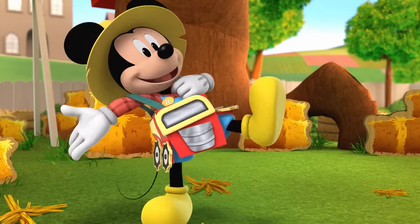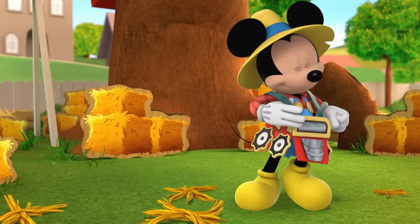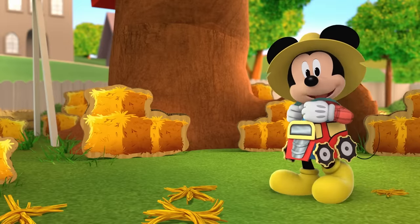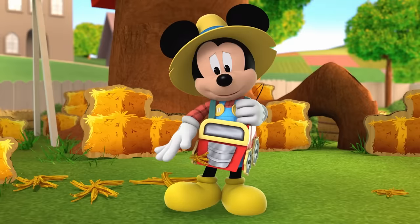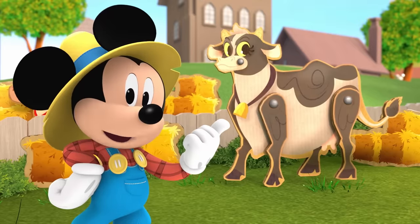Beep, beep, you're here. Let me turn my tractor around. Be right back. Old McMickey had a farm, M-O-U-S-E. Welcome to my farm. Whoa, wow! Would you like a tour of my farm? Yay!